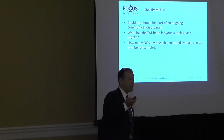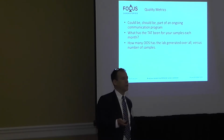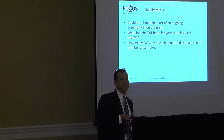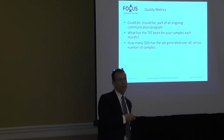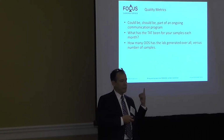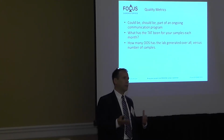How many out of specs, we talked about this morning, I think, generated overall versus number of samples. Don't really care whose fault it was, want to know how many you had, and then how many was your fault would be a good subcategory. Number of samples is a funny metric, that's why I keep coming back to financials, because one $50,000 method stability indicating validation study is a sample possibly or project, and then an EM plate is a sample possibly. So you have to watch how those are managed. It's best to somehow take a look at it financially, because the financial is a direct reflection on the labor involved.